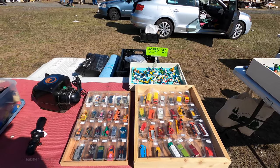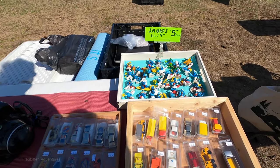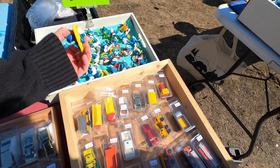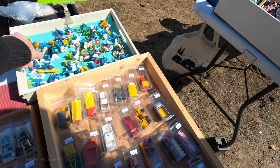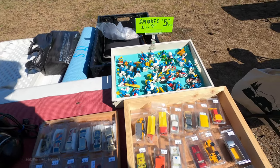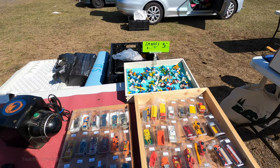Here's a whole bunch of old Smurf toys from the 80s. These are little plastic figures, and back in the day they would have sold probably for 10, 25 cents each, something like that. Not a lot at all. And nowadays, as you can see, he's asking five a piece. I've seen them being sold for even more than that. It's kind of amazing how much the prices went up on these. But that's happened on pretty much all toys from the 80s.